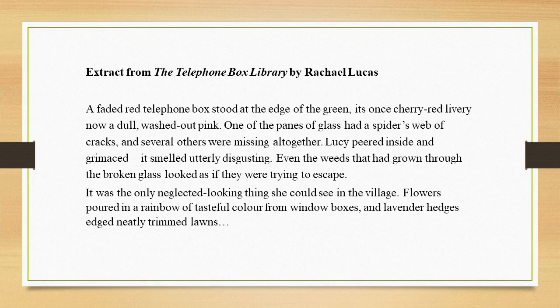A faded red telephone box stood at the edge of the green, its once cherry red livery now a dull washed-out pink. One of the panes of glass had a spider's web of cracks, and several others were missing altogether. Lucy peered inside and grimaced. It smelt utterly disgusting. Even the weeds that had grown through the broken glass looked as if they were trying to escape. It was the only neglected-looking thing she could see in the village.